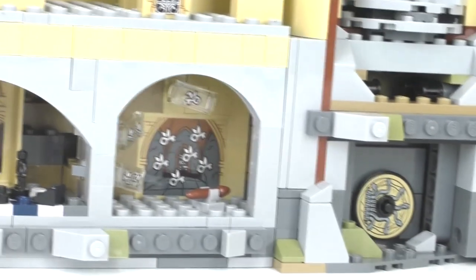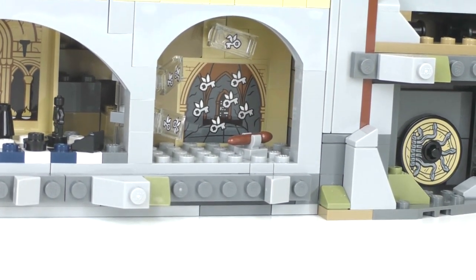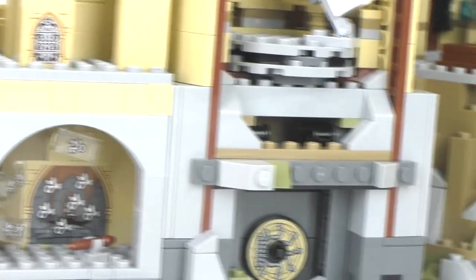Behind the Room of the Keys, we do also get the Devil's Snare Room, which is very nice. As another little reference, if you do remove the castle, since this does still come apart like that. Moving from this room, we now move on to the other side over here.